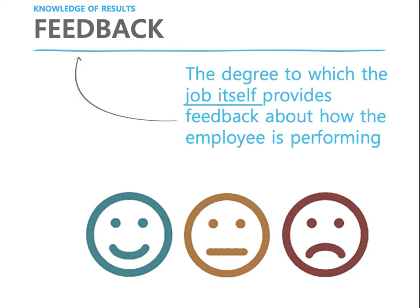So when we're talking about feedback, we are talking about the degree to which the job itself provides feedback about how the employee is performing. Feedback does not come from a manager.